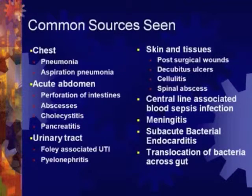The pancreatitis patients, 10% are actually infected. The UTI patients, catheter-associated UTIs, our pyelos can be very, very ill. Any post-surgical wound patient can become septic, decubiti, cellulitis. We've had 3 spinal abscesses come through the ED in the past 2 years. Those are certainly interesting cases that started out with just a skin abscess.